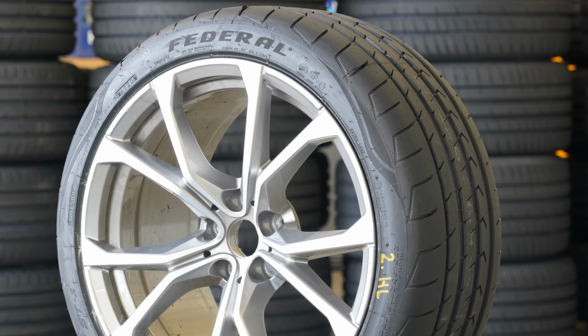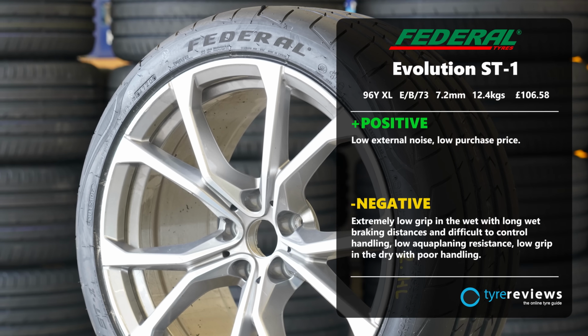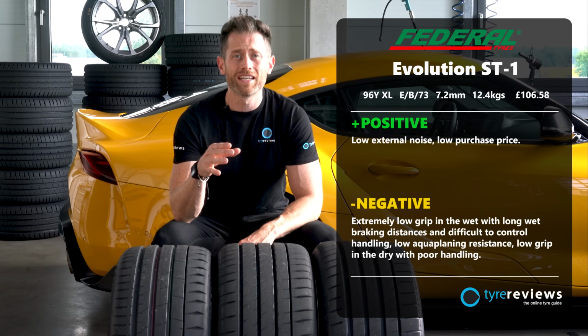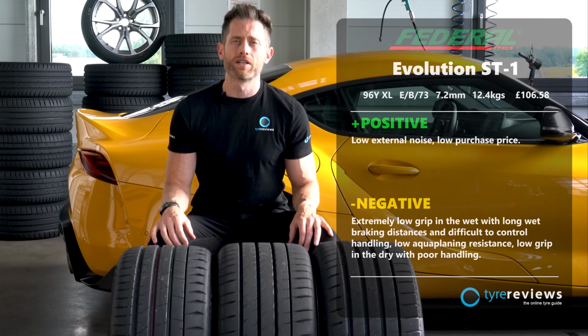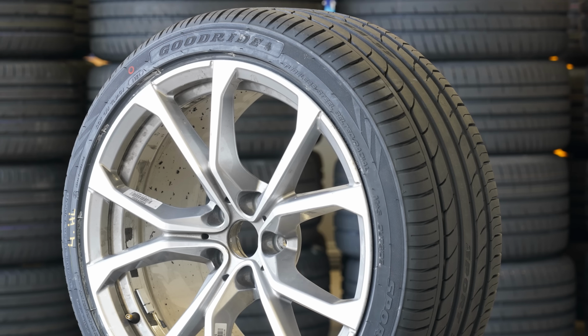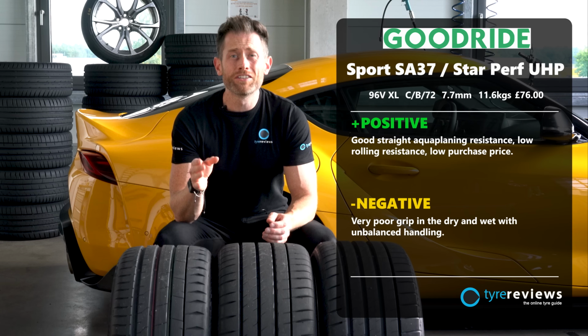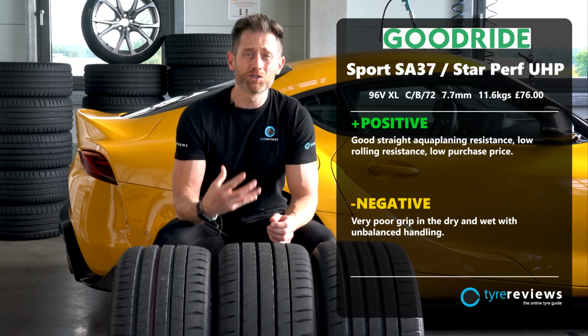In last place was the Federal Evolution ST1. It had low noise and okay braking, but the rest of it was a total disaster, and subjectively it was really rough. Skip it, whatever the price. Likewise, the mixed budget pair: understeer, oversteer, I just don't. It ruined what is a pretty fun Z4 and actually made me hate driving it.